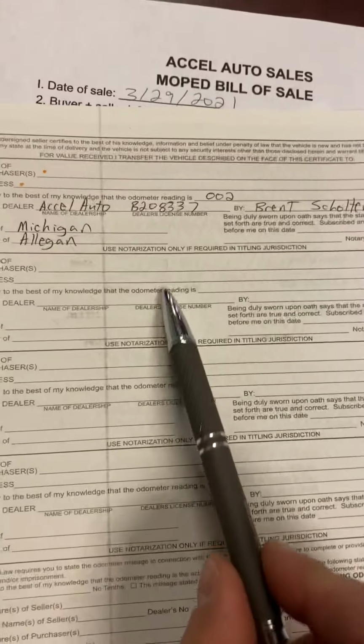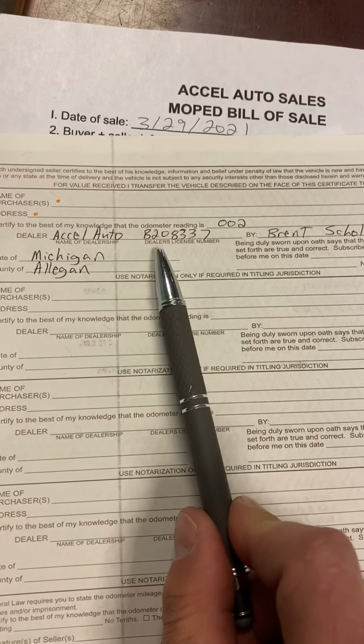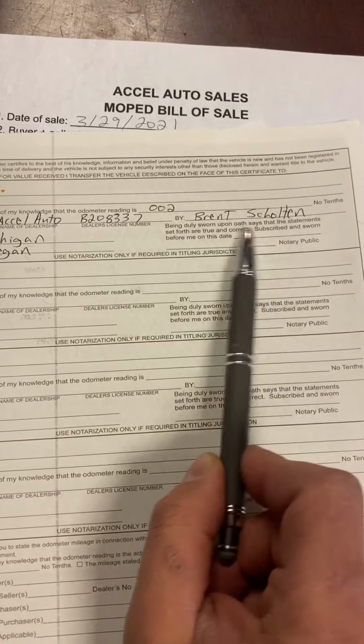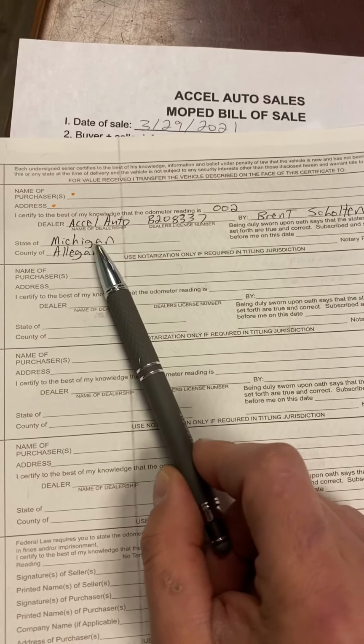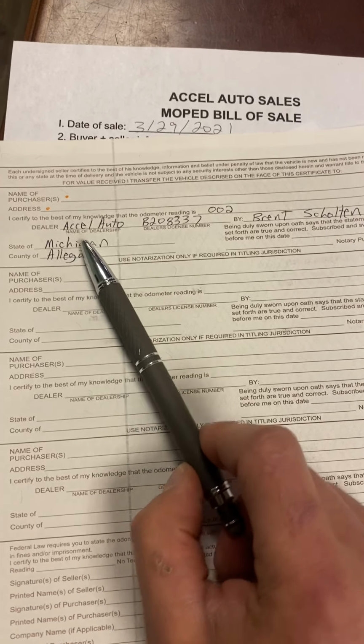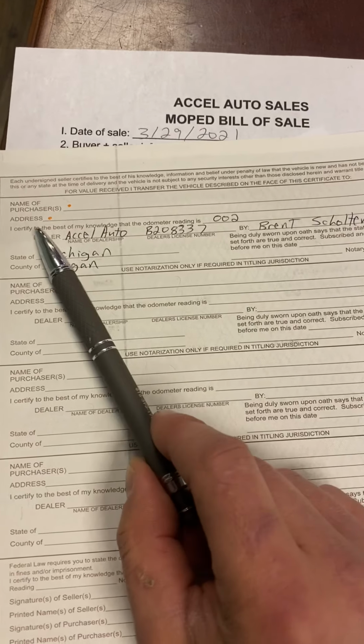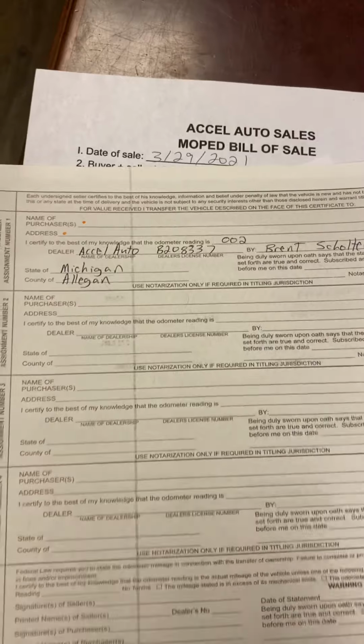Our dealer's license is also right there in case you guys ever need to know the numbers. No, I'm an idiot. That's a sales tax license. Okay, the dealer number is this, is what you need, B208337. Again, odometer, you can put my name there, State of Michigan, County of Allegan. Customer prints and signs on the top line and puts their address.